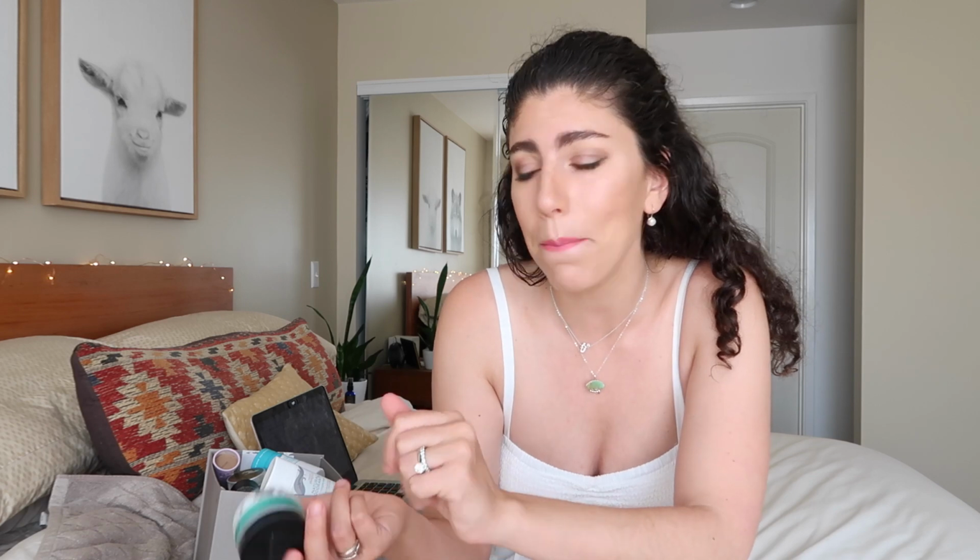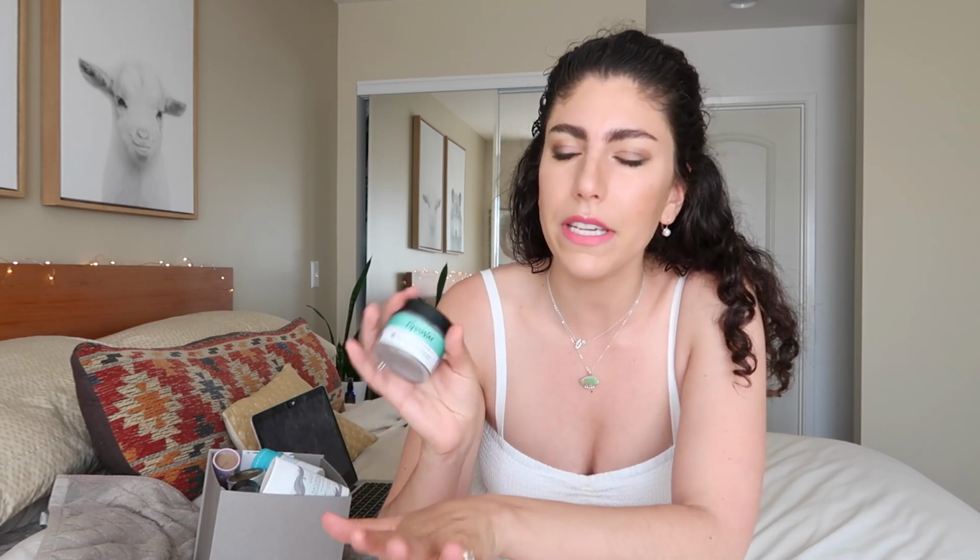I will say it smells like a yoga studio, which isn't the worst because I spend most of my time in a yoga studio anyway, but they don't have different scent options, which is slightly disappointing, but I know that they use a blend of essential oils that are shown to help deodorize and prevent body odor. So that's probably why they do that. But if you're looking for a really good deodorant, highly, highly, highly recommend this one.